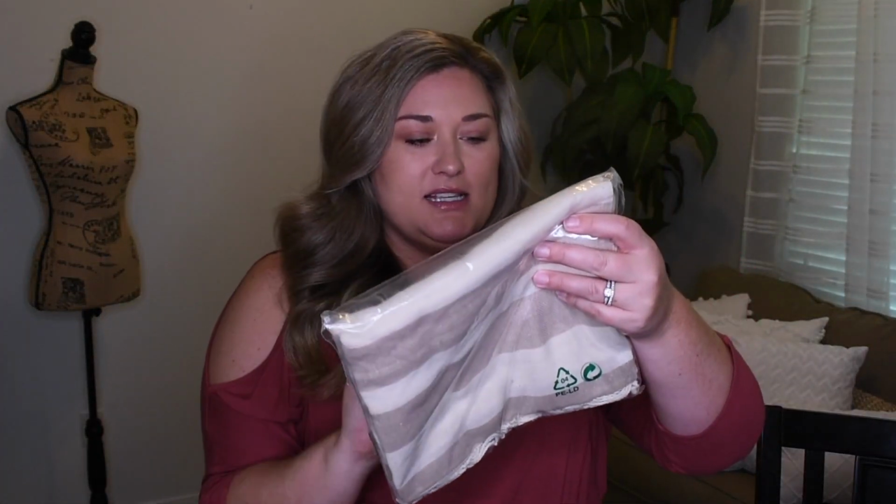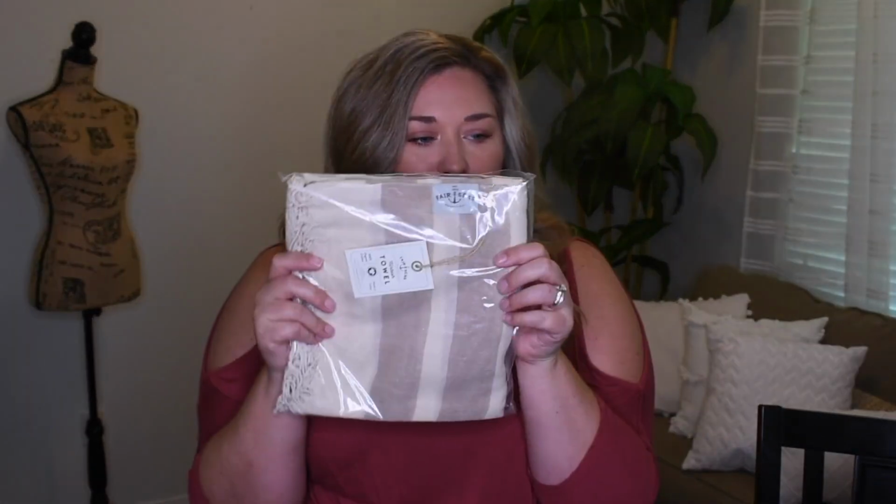Okay, next big thing I see in there is a Turkish towel. 100% organic cotton. I don't want to take this out of here because it's so pretty, packaged up. We're going on vacation. I know I keep mentioning it to Jamaica, but it's already packaged up. I could just throw this in my bag.